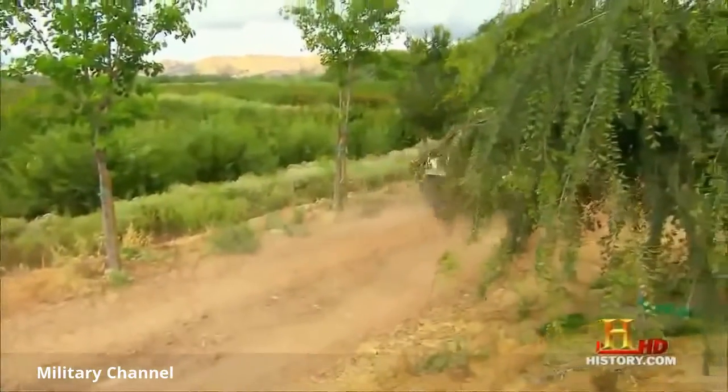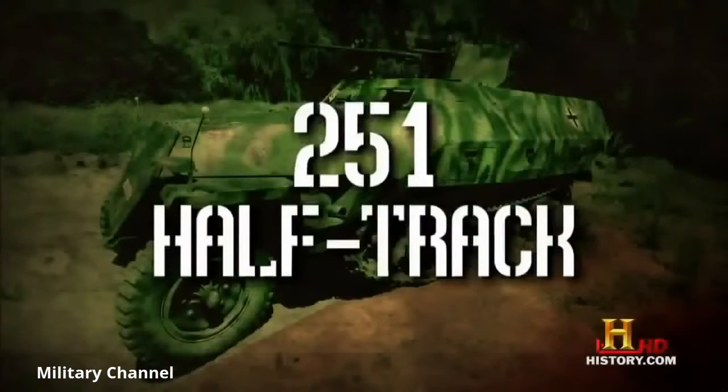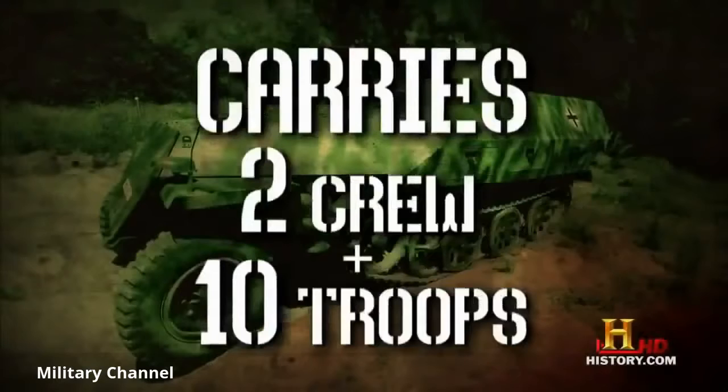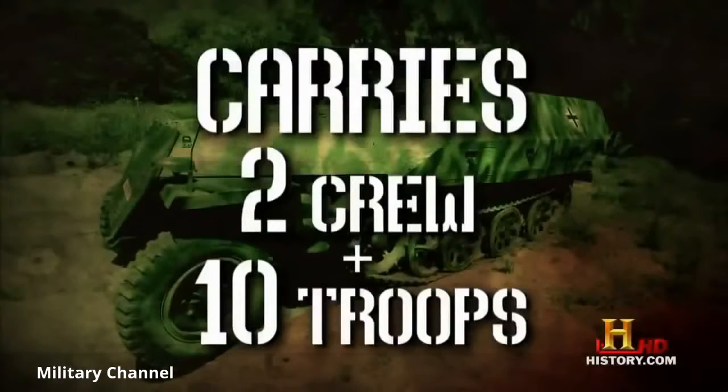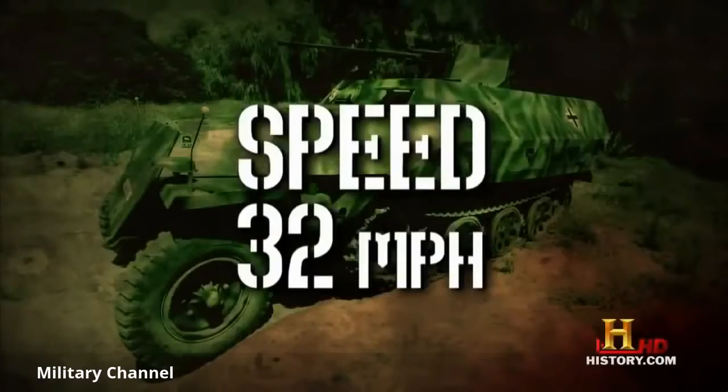And the Germans already had one. Well, now, that took something a little bit bigger, like, say, the half-track. World War II, the 251 half-track. Carries 2 crew plus 10 troops. Speed, 32 miles per hour.